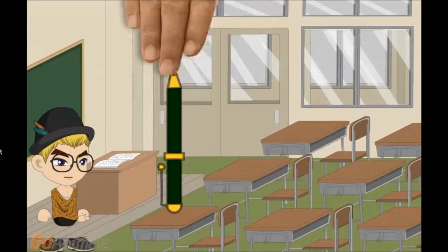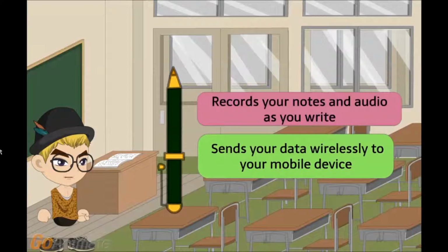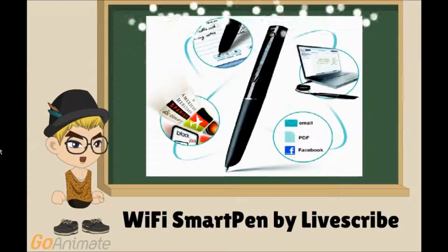With the Internet of Things technology, we can create a pen that can record your notes and audio as you write, and sends your data wirelessly to your mobile device. The Wi-Fi Smart Pen by LiveScribe is a great example for this. Through the Internet of Things technology, students never have to miss a note ever again.